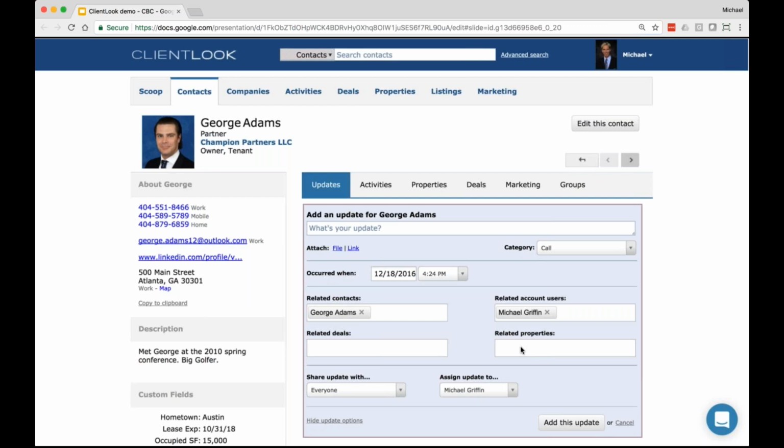So share update with really only matters if you're in a multi-user database. By default, it's set to everyone. Now, everyone doesn't mean everyone at Coldwell Banker Commercial or every ClientLook user. It means everyone in your subscription. So if your subscription is a standalone one-user subscription, it means you.